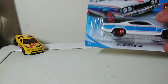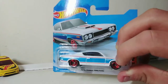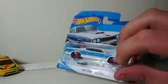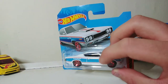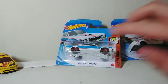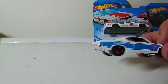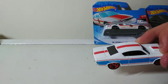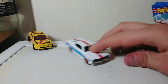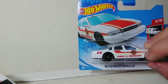And then here is the AMC Rebel Machine. I don't have it yet, but I'm happy I've got it. Metal top, plastic base. If you watch Hot Wheels, you could put Timbo lights front, back, and do more detail, badge front, back. So let's open it up. Here she is out of the packaging, metal top, plastic base. If you watch Hot Wheels, you could put Timbo lights front, back, and do more detail, badge front, back. It's a real good pump up over here.